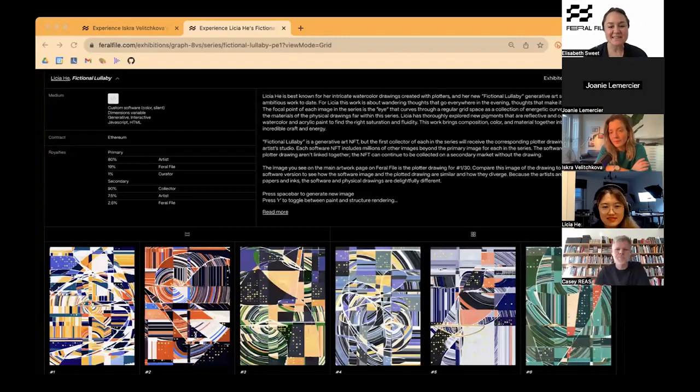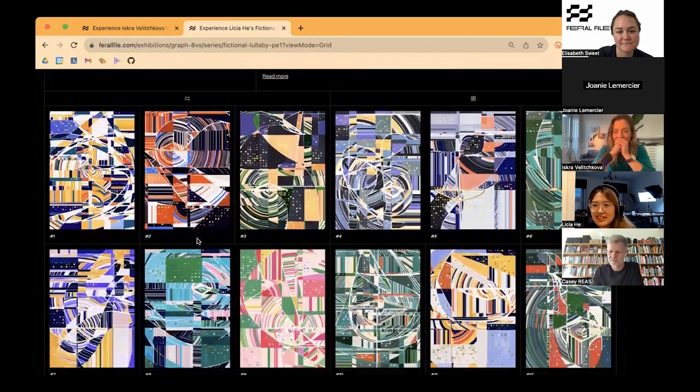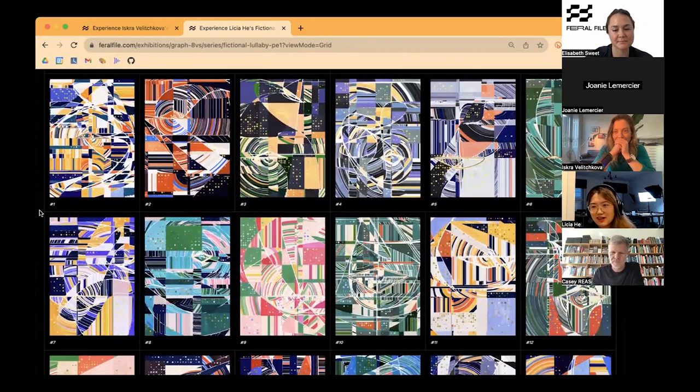So you've created 16 different color palettes for Fictional Lullaby, each complete with shimmering stars and hand-drawn gold leaf finishes. So how does this vastly layered series reflect the evolution of your practice since the first Graph show? Oh, great question. Well, just a little clarification. Each of the pieces actually has 16 different colors, but there are a total of 10 different color palettes in the collection.